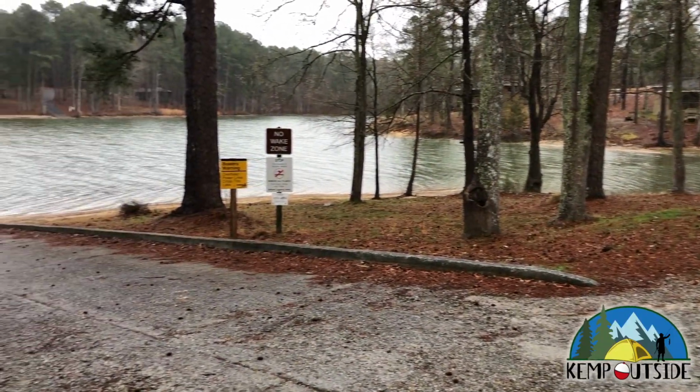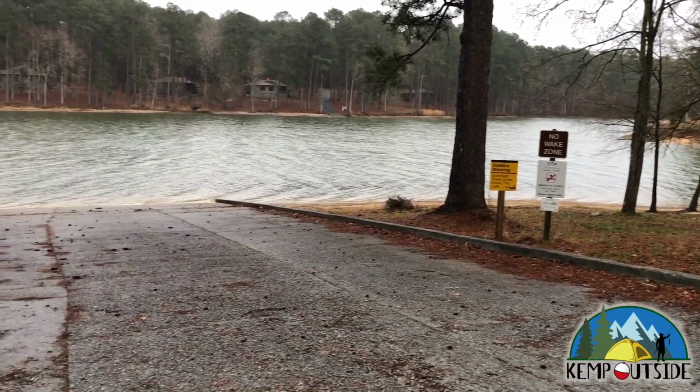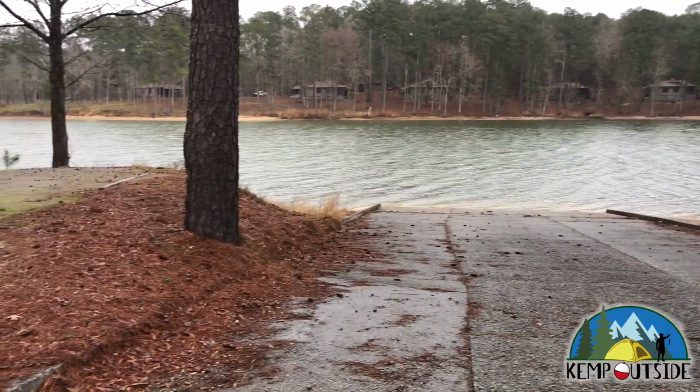And then this is the ramp in Area 2 of the campground. You can see cabins across the way. There's also a boat ramp in the area where the cabins are, which is pretty cool.